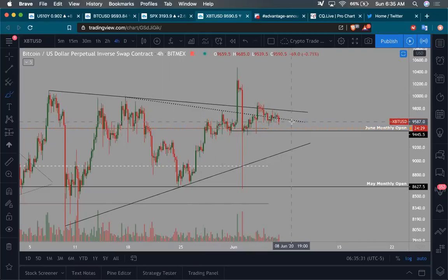Now you can see the bears are trying to do their job to force it under this trend line, right? And when it comes to bots or algos, I think bots and algos are definitely aware of trend lines. That I can tell you for sure. They're also capable of understanding standard deviations of price movements, which happen to correlate with trend lines. They're also aware of moving averages. There's a lot of things that bots and algos are aware of when it comes to driving the price.